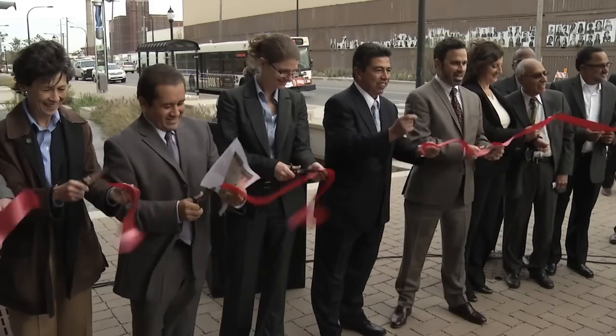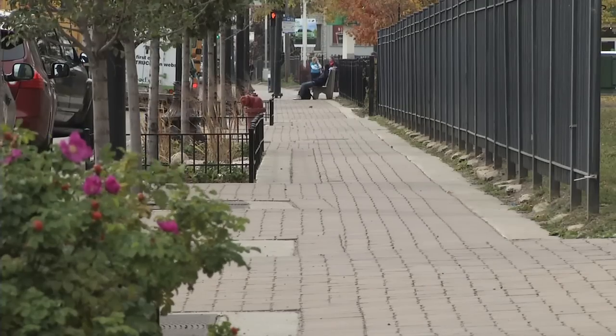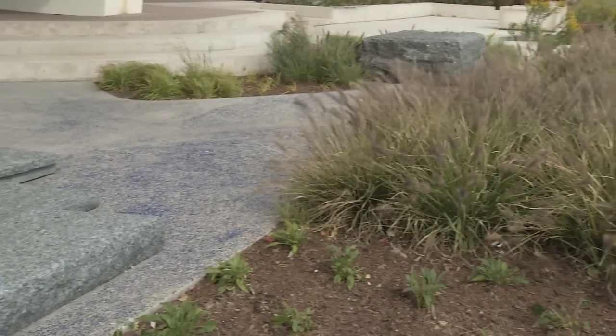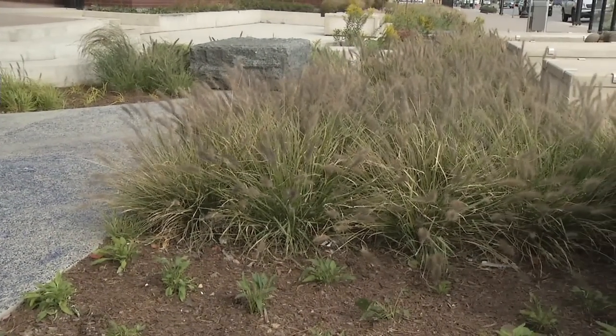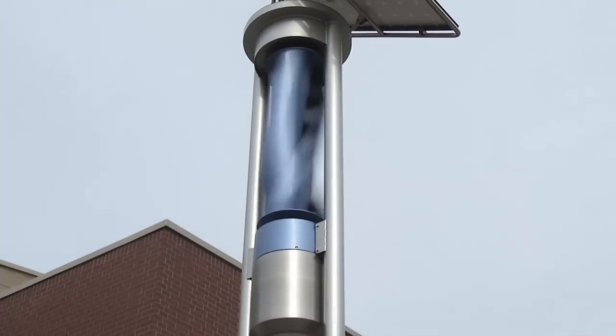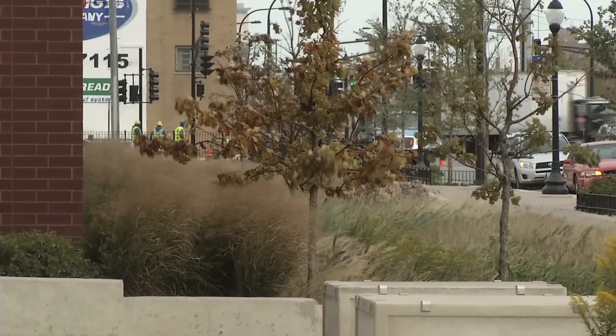We're celebrating the Cermak Blue Island Sustainable Street, otherwise known as the Pilsen Sustainable Streetscape. And we're here at Juarez High School, where we partnered with CPS to really create a place for the students and for the community that addresses placemaking, beautification and safety, but also looks at a whole suite of ecological services. So it looks like a regular street, but everything's actually a little bit different.